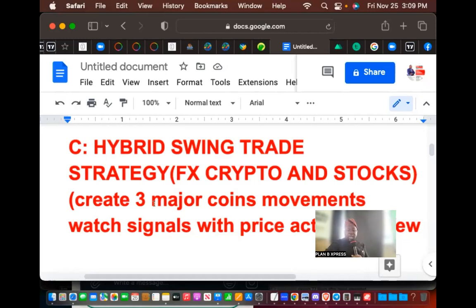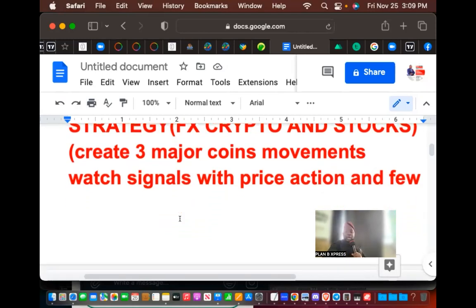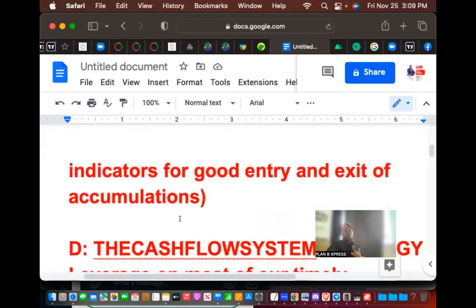Are we together? Now, I say create 3 major coins, watch the movement, watch signals with price action and a few indicators for good entry and exit of accumulation. One time I gave 3 coins to people: BNB, Avas, and Matic. I gave it to a guy. Just be swinging this. You don't even need to know too many of those technical things. You don't need to know too much of it.